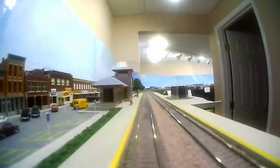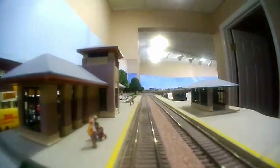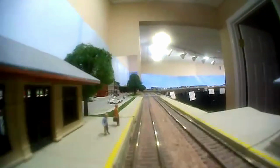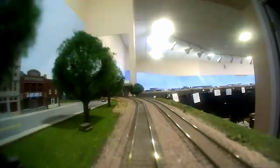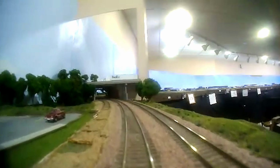Right now we're entering Elmhurst. And coming up on the Metra station. Now if you notice, we kind of jerked there a little bit. The camera actually hit the crossing arm. I had a crossing arm just a little bit too close. Now you may notice I have both crossing arms on one side of the road. That's because both those roads are one-way roads. So the crossing arms are both on the same sides.